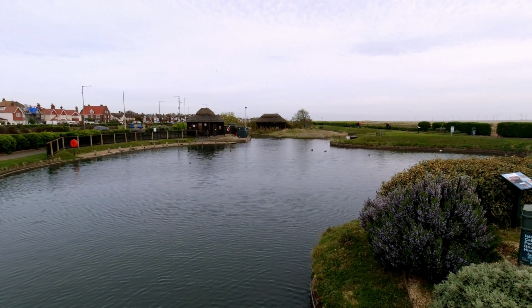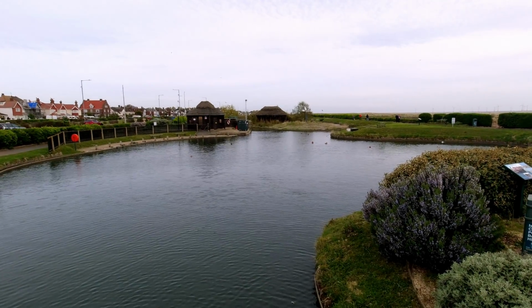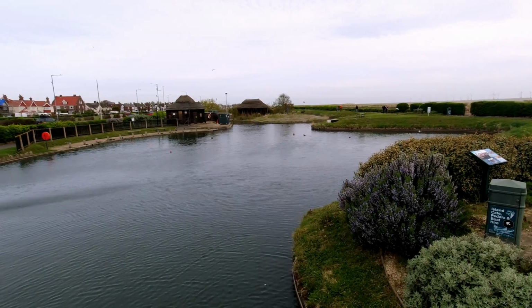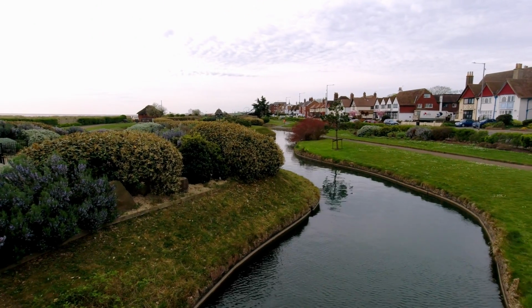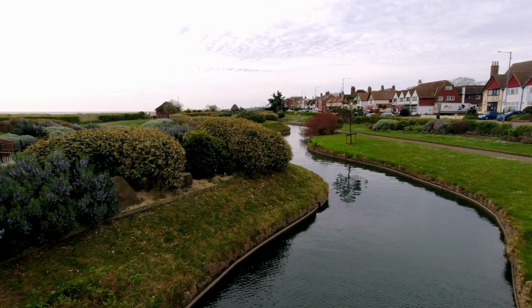Alright folks, so today we're having a little bit of a walk around Great Yarmouth. We're not going to cover the whole area, but we're going to start down at Boating Lake. Show you the seas over there, and we're going to walk along the Boating Lake down to the pier, and we're going to head to the Sea Life Centre.